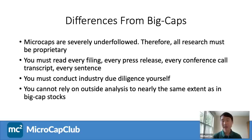You have to read every filing, every line of a press release, listen to the conference calls, maybe even ask a question or two. And that sounds daunting, but it's also a source of opportunity because you can get a real informational edge researching a microcap company by just reading and looking at everything that's public about a company that other people aren't willing to, because they're used to being spoon-fed information from analyst firms and investor presentations with large cap companies.